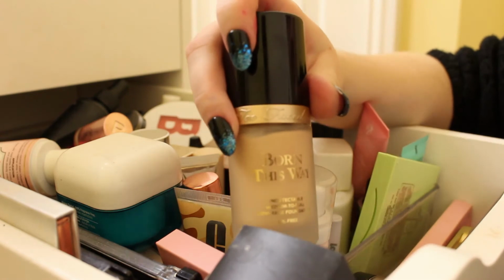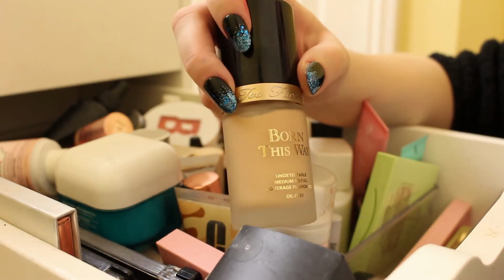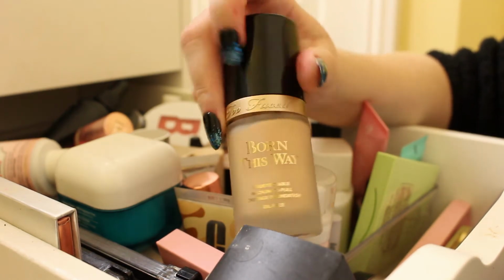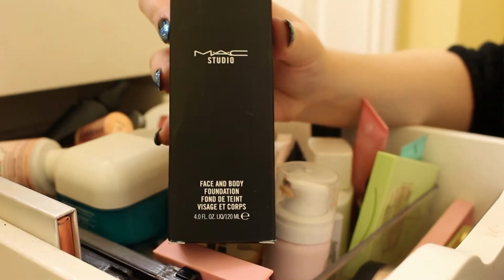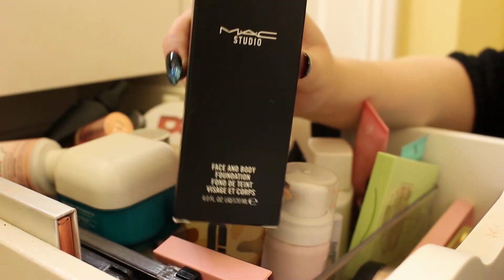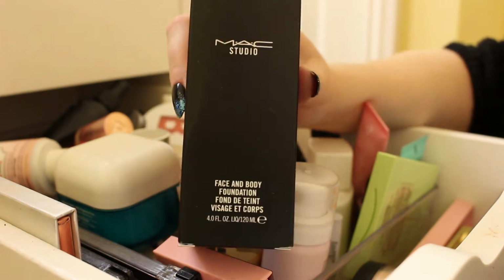I have got a brand new bottle of Born This Way foundation, which I think I've used once so far, so that is not going anywhere, and I've just realised that it actually isn't closed properly for some reason. I don't know why, but yeah, that's not going anywhere. I also have a brand new bottle of MAC Face and Body. I got the full size this time. I love this. It's not going anywhere, but I'm not going to be able to use it until next year at this point because it is my fake tan shade.